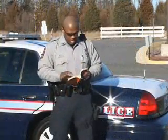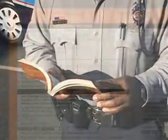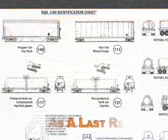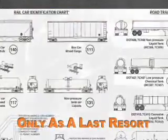In the absence of any information, placards, shipping papers, or container markings, you can always go to Guide 111, the very first guide in the orange pages. And only as a last resort, use the road and rail car information.